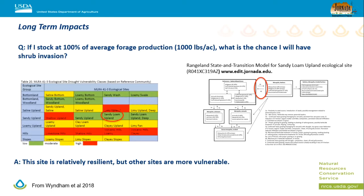So if we're gonna take that risk, and if we're gonna push this system by increasing our harvest to 35, 40, 50% as part of our planning, the sites that we need to monitor are these sites that are in red. If we try to do our monitoring on these green sites, obviously we're not going to detect that change at the beginning. So that sandy loam site, if that's the dominant site on the ranch or in that particular pasture, then that site's relatively resilient, but there are other sites that are more vulnerable. So this can actually help us set up our monitoring system.